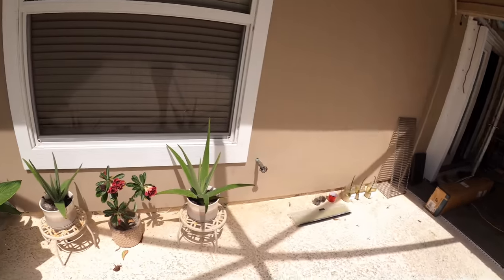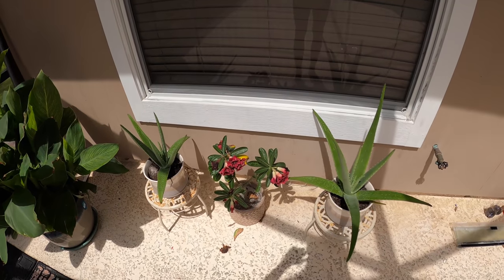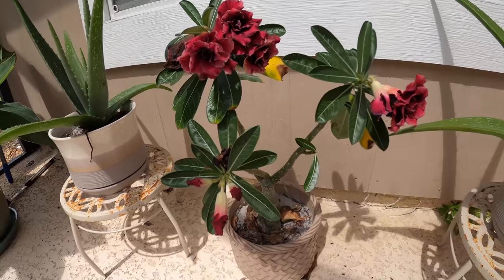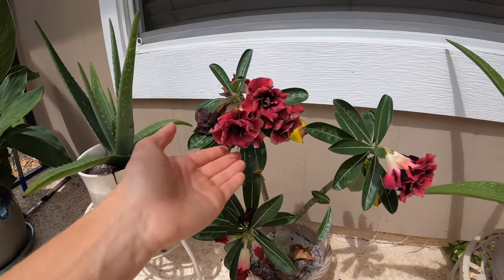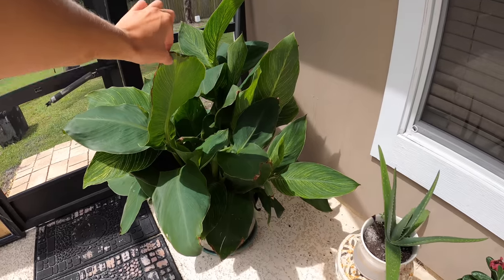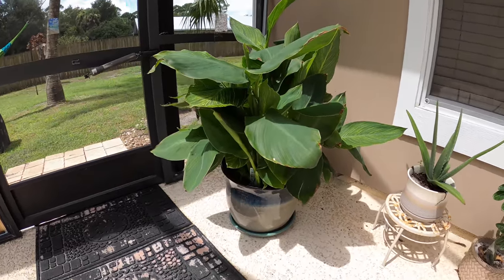I really love it. I have a couple aloe plants here. Boom, boom. And this is like a desert rose. It does not need much water at all, and I think I might have overwatered it, but it's a learning process. And this is like a really big plant. I like big leaves. So, we're gonna see what we have there. Right now, we're gonna get on the road. We're gonna go pick out some plants.